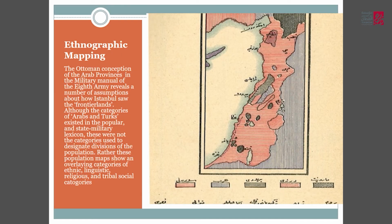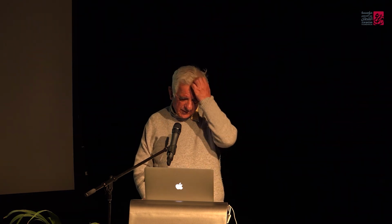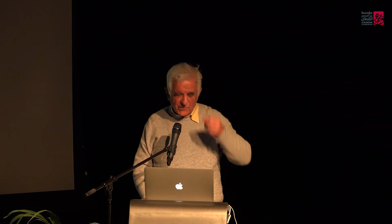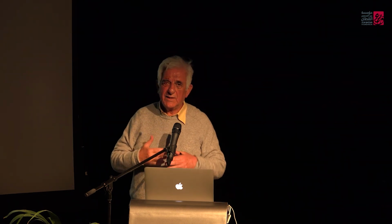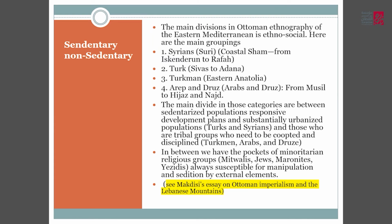The Ottoman conception of the Arab province in the military manual of the 8th Army reveals a number of assumptions about how Istanbul saw the frontier lands. Although the categories of Arabs and Turks existed in the popular and state military lexicon, these were not the categories used to designate divisions of the population. Rather, these population maps show overlaying ethnic, linguistic, religious, and tribal social categories. This is fascinating work, and what I want to show you now is how these overlaying ethnic and religious categories were used. The main divisions in Ottoman ethnography of the Eastern Mediterranean are ethno-social. Here are the main groupings.